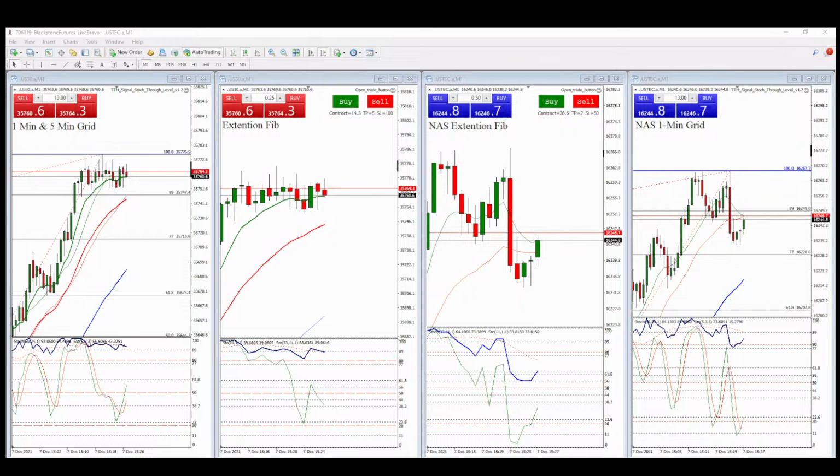Yeah, I'm also getting out of it very soon. Just going to follow through. Stochastic is telling us it's stopped. It's got a small extension from there. It's a 38% retracement. I'm watching the 89 on the 1 minute grid. Yep, that was sideways, right?